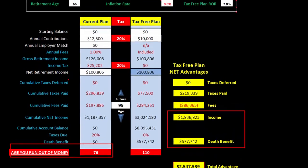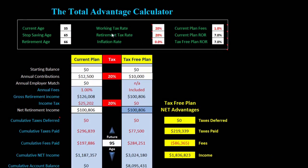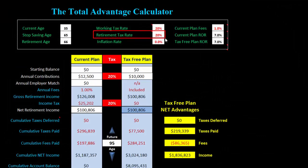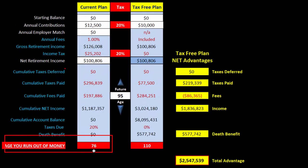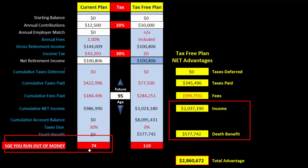The first move that we need to make is to raise the taxes. Remember, they said they thought taxes were going to go up in retirement? So instead of 20%, what if the taxes went up to, say, 30%? As I hit enter on the keyboard, I want you to keep your eye on age 76 and also on the $1.8 million of income. Here I go. Watch age 76 and this 1.8. By simply raising the taxes 10%, they've now run out of money at age 74. The IUL has produced over $2 million of additional income and over $577,000 in death benefit.